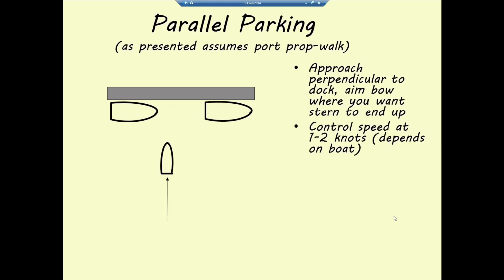It's this same maneuver. And the trick to it is to come into the dock perpendicular to the dock, like I show the boat here, and aim your bow where you want your stern to end up. You're going to have to turn in the direction where your prop walk helps the turn. So I'm going to do this turn with port prop walk, and so I'm turning to starboard. And you're going to aim at the dock and motor in until you get about half a boat length from the dock.